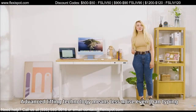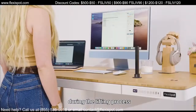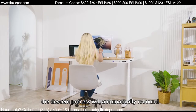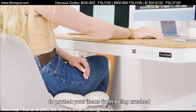Advanced lifting technology means less noise even than typing, guaranteeing family and colleagues won't be distracted during the lifting process. With the superior induction chip technology, the desk will automatically rebound after encountering objects to protect your items from being crushed.